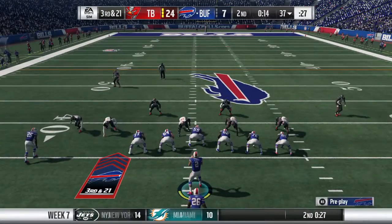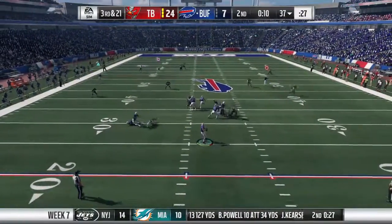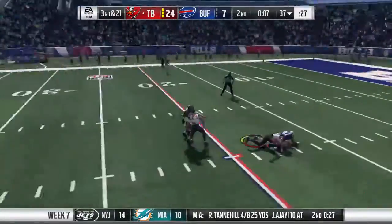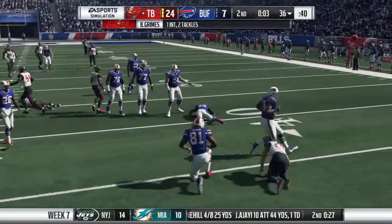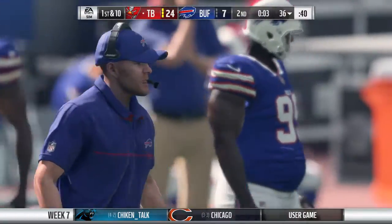Yeah, they might need to change their pass protection scheme a little bit. Maybe bring another guy into the backfield to help protect the quarterback, because that was awfully close. Airs this out for Matt. Oh, and this ball's tipped and intercepted. Picked off by Brent Grimes. And his guys have got it back at the closing stages of the first half.